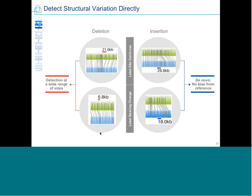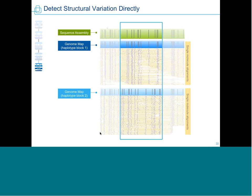Structural variation simply looks, as depicted in this slide, like differences between two different maps, either the addition of labels in the case of an insertion, or the spreading apart of labels in a smaller insertion, or in the case of a deletion, you have sites that disappear or get closer together. So we're able to detect a wide range of sizes from very small to very large, and we don't use any reference in our de novo assembly, so you don't have a bias as you would in arrays or resequencing approaches. Further, insertions and deletions are detected in a symmetrical and opposite way, and so you don't end up with a bias of being able to detect deletions better than insertions in this method.